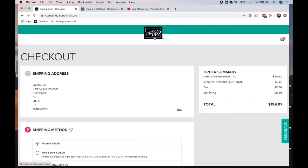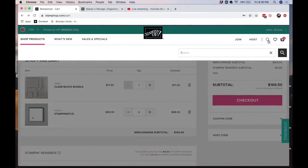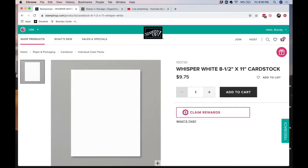Okay, so the other thing that is important to see is the search menu. He's absolutely right. One of the nice things is I've had several calls about I can't find what I'm looking for and I get frustrated. Right here is a magnifying glass. Do you guys see my little hand circling right there? So you're going to click the magnifying glass, and I'm going to type in, because I know Whisper White paper, it's 100730. I'm going to type that in there, and there comes up Whisper White paper.